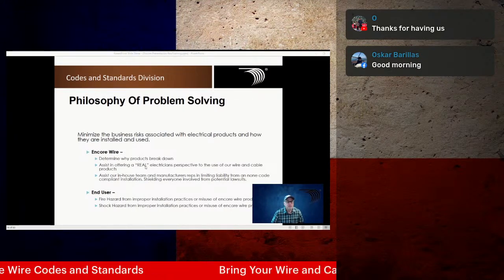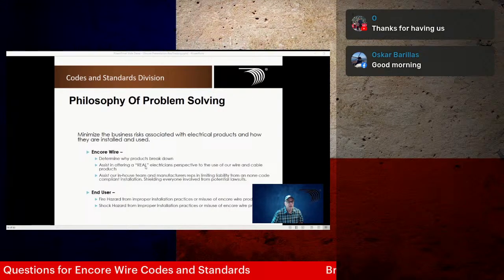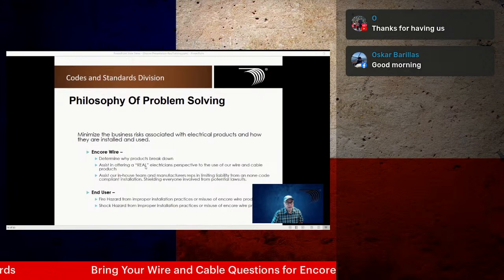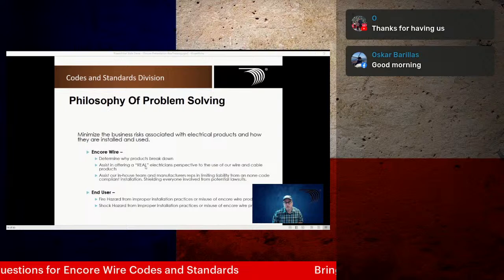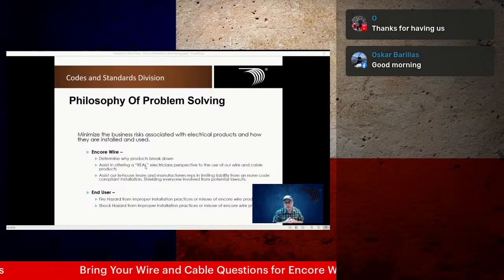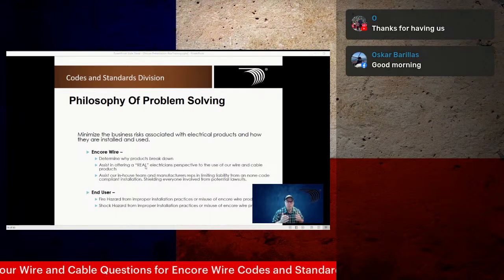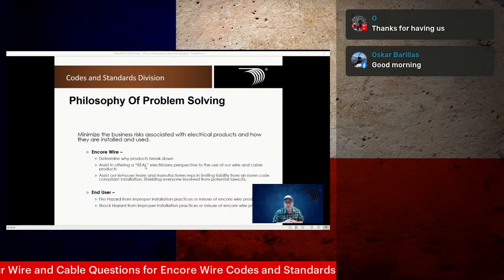We can assist our in-house team and manufacturer reps in limiting liability from a non-code compliant installation, shielding everyone involved from potential lawsuits. Because I can be honest with you, if we look at an installation and it was installed incorrectly, our reps are going to communicate with us and we're going to look at your installation. And so that's even more motivation for you to install it compliant, following the NEC. Because again, we want our products to be used properly, and so we're obviously going to give oversight to that.